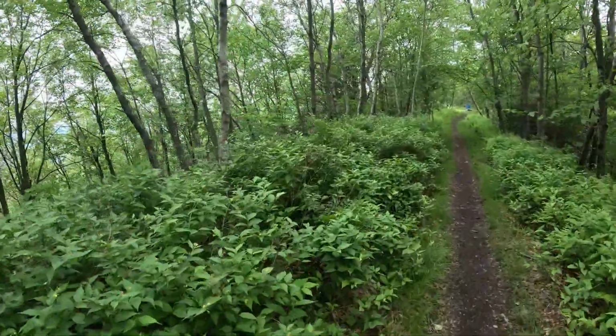We're almost to the overlook. So we're almost to the overlook here. We just passed over the bridge in the clouds. I showed you guys both abutments.